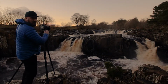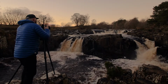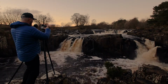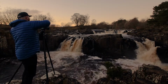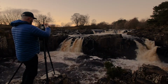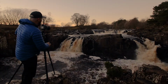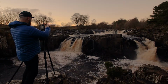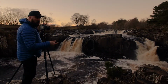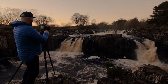Right, so I don't need the 3-stop grad. I'm just taking off the whole filter system so that I can focus. And then I'll switch it to manual, and then I'll put the filter system back on. And it's giving me 1.6 seconds exposure, which is way too dark. So I'm now on 10-second exposure, and this should give me a lot clearer picture now. I'm on ISO 64, which is the lowest native on this. That is looking beautiful.